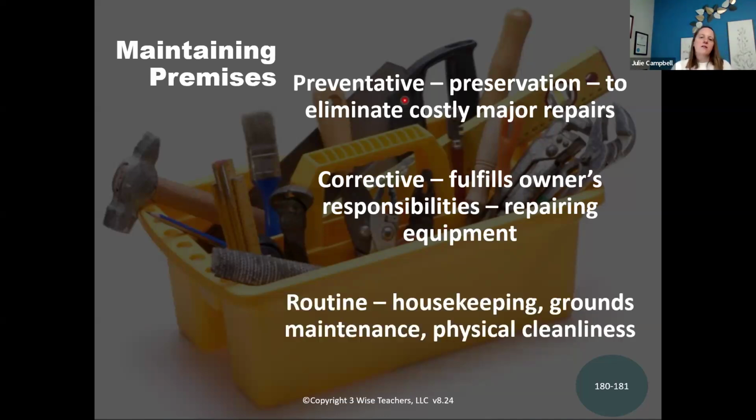And then again, commercial or residential, the landlord might be responsible for just routine things, housekeeping, ground maintenance. Think about residential, think about one of those large apartment complexes where you have common areas, parks and pools and clubhouses, that kind of thing. The landlord would be responsible for the grounds. The tenant would be responsible for the individual apartment, the unit.